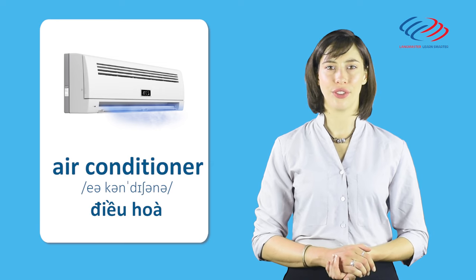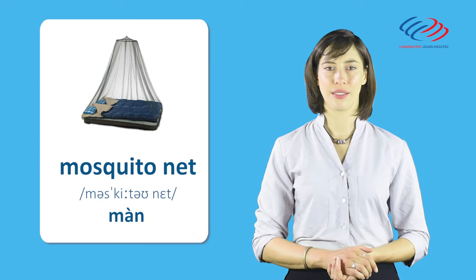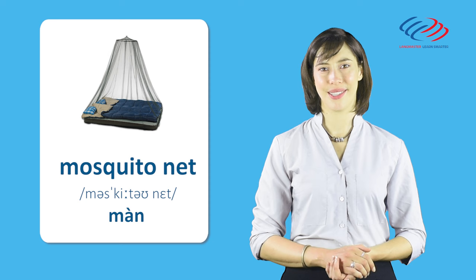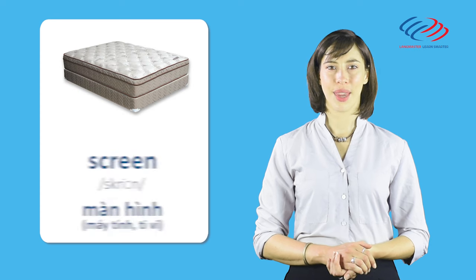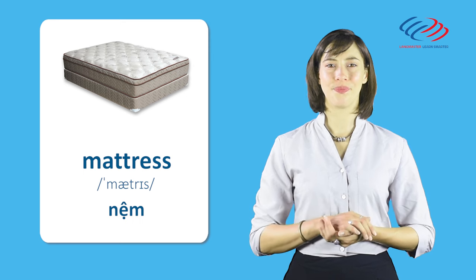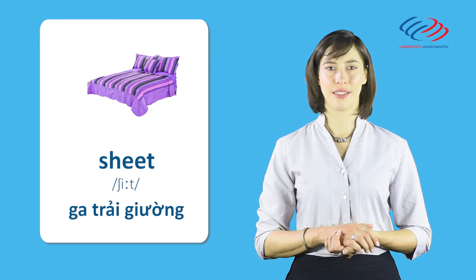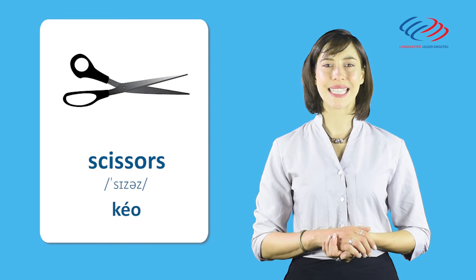Air conditioner. Mosquito net. Screen. Mattress. Sheet. Scissors.